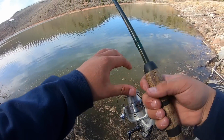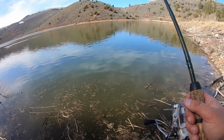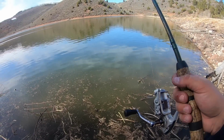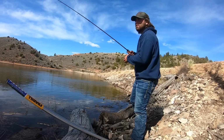Feels good to know that there's still fish in here. I wasn't sure because, I mean, it's been a really, really rough winter. And last time I was here, last fall, the water was super low and, you know, low water, oxygen runs out quicker, and there can be winter kills. But now I know there's at least some fish in here.